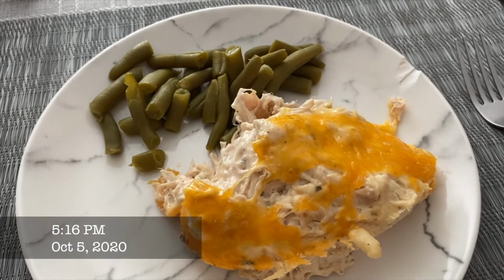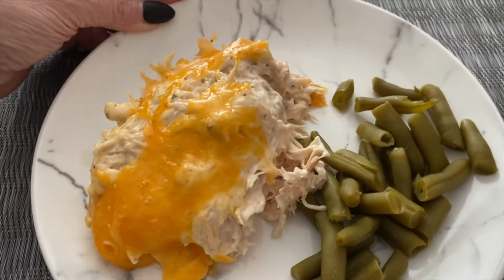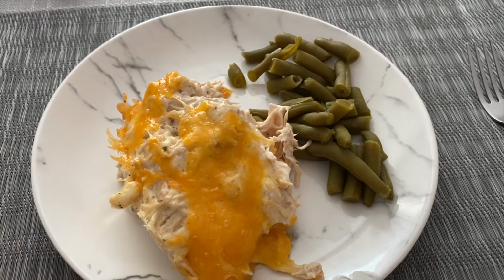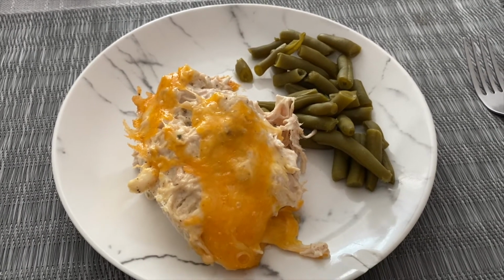All right, here is supper. That is some green beans and a cracked chicken with the cheese on top. You can also add bacon too. I just didn't have time to make bacon. Or jalapenos, they also say jalapenos to throw on top of there as well too. And this is my supper.